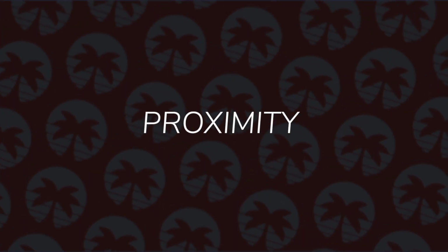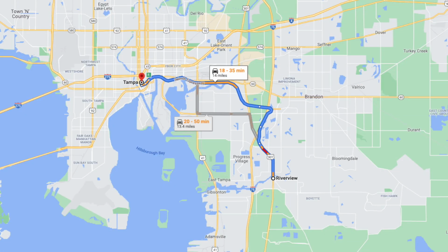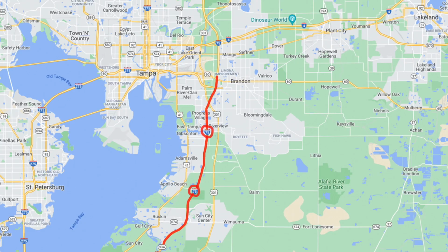Overall, this area is really close to, let's say, downtown Tampa. So let's say you're working in downtown Tampa. This commute can be easy depending on the time of day, but it can get really, really backed up. I hear this from a lot of people that live out in this area, that I-75 gets really backed up.